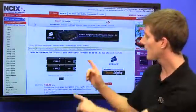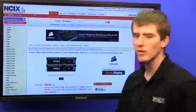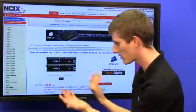Next, we have 16 gigs of RAM for 60 bucks, DDR3 1600 Corsair, so you know it's fine, it'll work. And yeah, memory is so cheap now. Holy crap. Everyone should just have 64 gigs of RAM in their system because it doesn't cost anything.